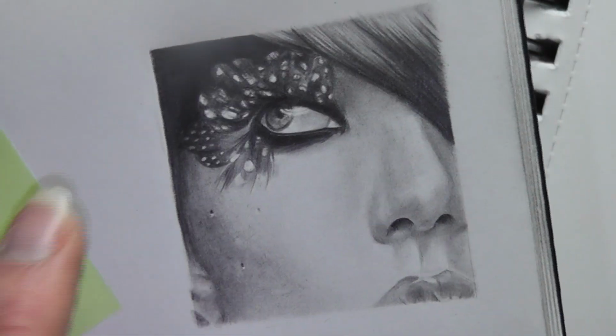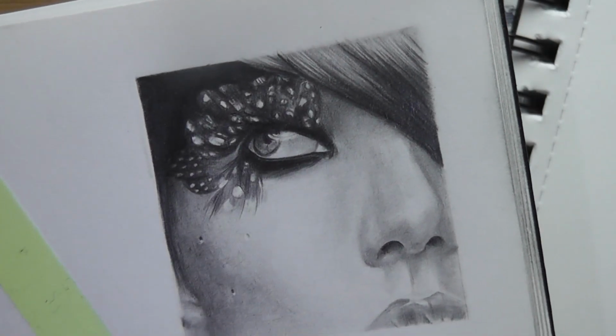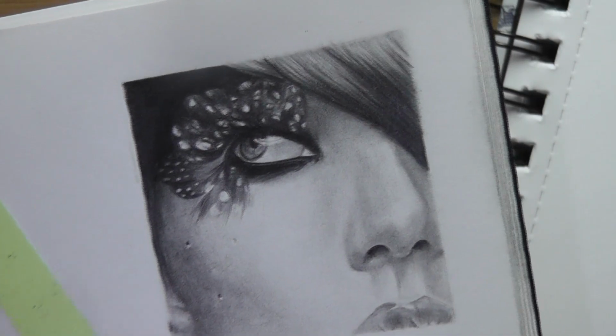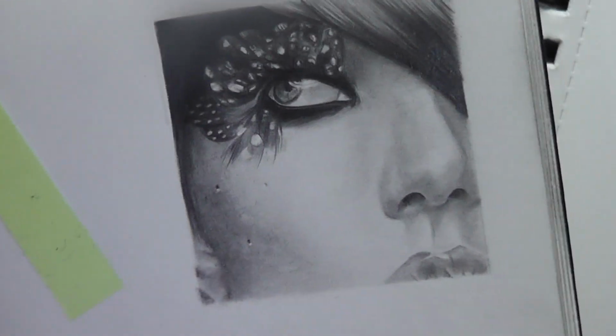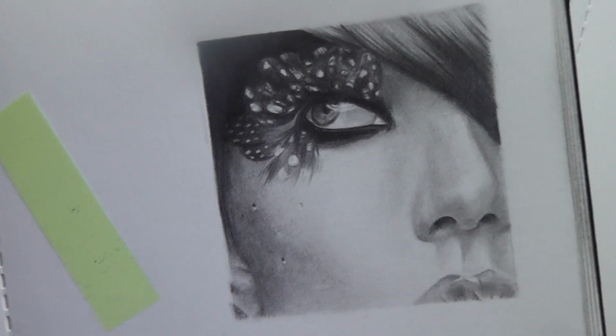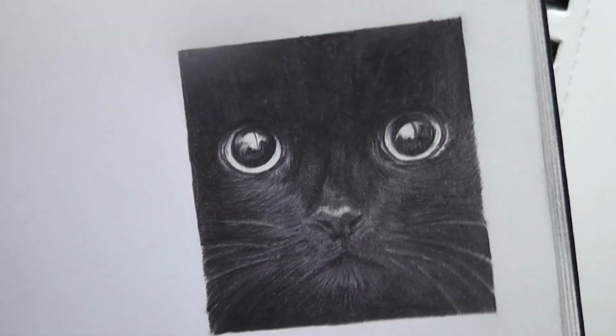This one, I love those eyelashes. They're like butterfly eyelashes. I really enjoyed that, and I also liked the little dimples and stuff on her face. It's quite fun. Pretty cats.